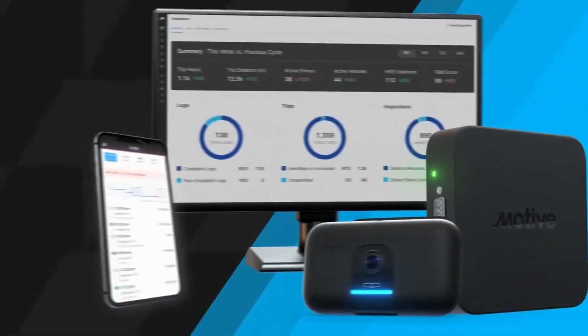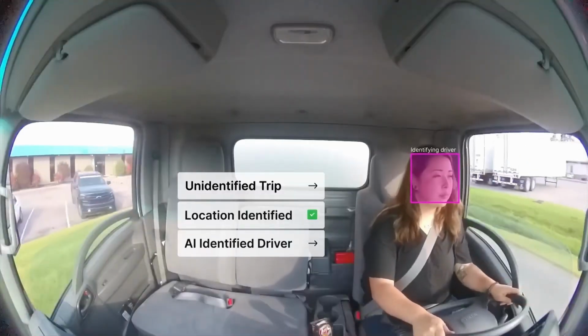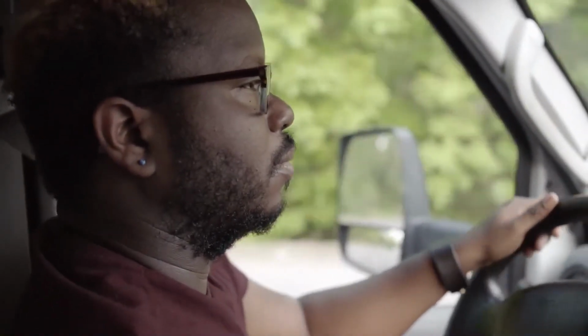Coming in third is Motive, formerly known as Keep Truckin'. Motive's a great all-around option, perfect for fleets that need more than just basic compliance but don't want to jump straight into enterprise-level pricing. You get features like IFTA reporting, driver coaching, real-time GPS, and even open API access for custom integrations. It's about $25 a month, and it's used by fleets of all sizes.